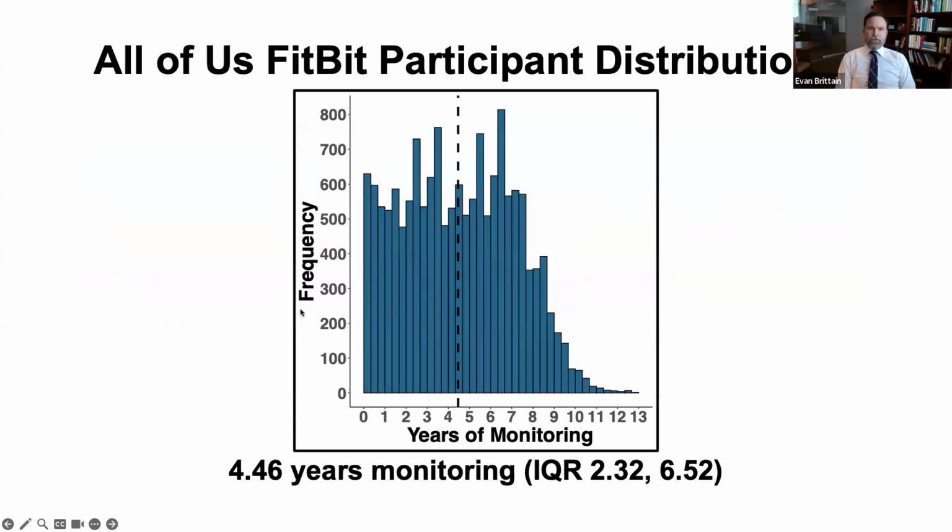The Fitbit data that are available extend back to when the Fitbit account was created rather than when they were enrolled in All of Us. And so as a result, there really is very long-term monitoring available. The median monitoring period for this cohort was around 4.5 years, and in many individuals, we had 5, 6, 7, 8 years of monitoring. So we know a lot about the behavior of these patients.